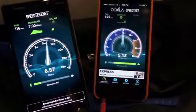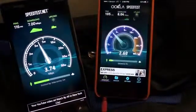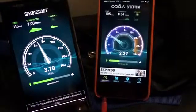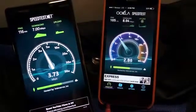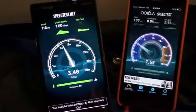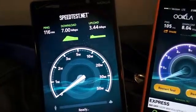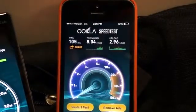Now, when it came to 4G LTE, the iPhone was better or on par most of the time. But when it came to areas of low coverage in Manhattan, like a building I was in on the Lower East Side, I couldn't get on any network with my Verizon iPhone 5S, but I was able to get on with the Lumia Icon.